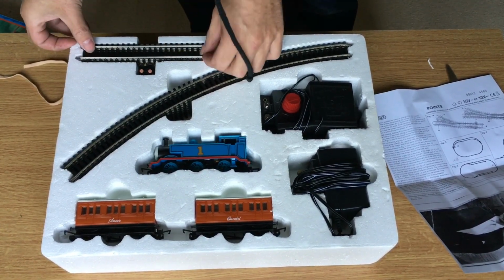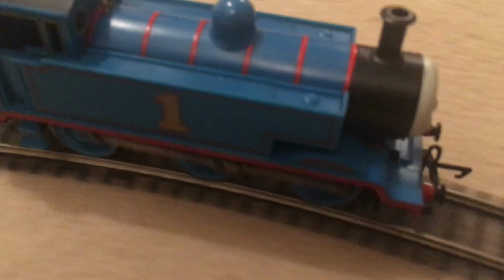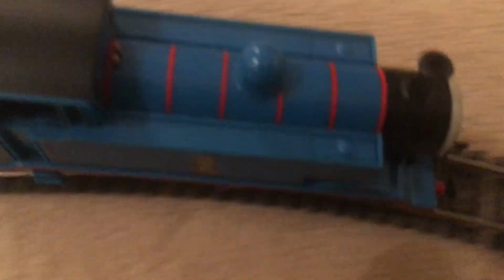So just a quick little video of him running slow. He seems to be okay. He's a little bit noisy. I have no idea why this is flipped this way around, but just to show you that he is running.